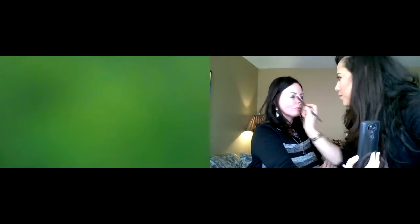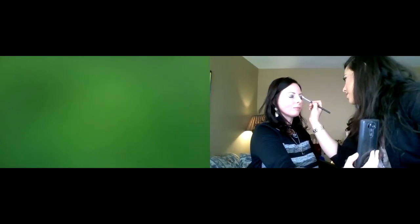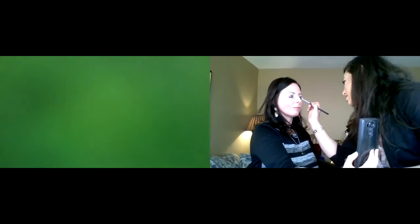I'm going to use a blending brush just to blend the finishes, so we don't see a harsh line. So we've got to blend, blend, blend. That's the key when we use dark eyeshadow. Everything is about blending. And sometimes we're in a rush, then I just spend like 3 seconds blending, so you don't see just a line of eyeshadow. It's all about blending the color.